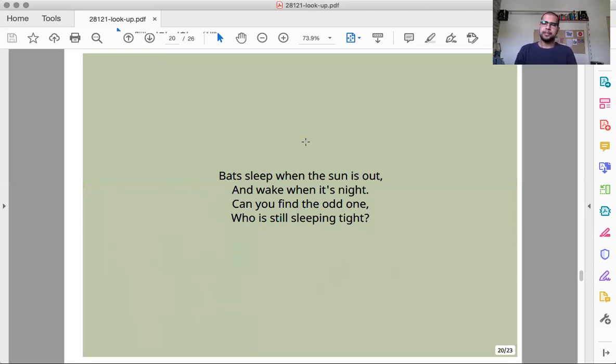Bats sleep when the sun is out. No, not your cricket bats. Have you ever seen the animals that fly around? Bats, yeah, those bats. Bats sleep when the sun is out and wake when it's night. Can you find the odd one who is still sleeping tight?